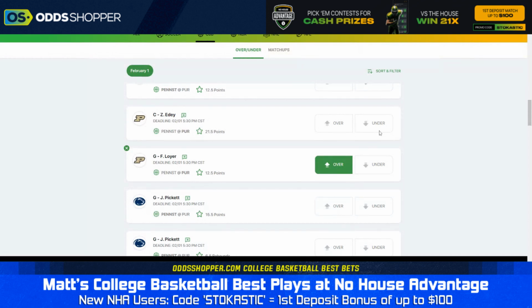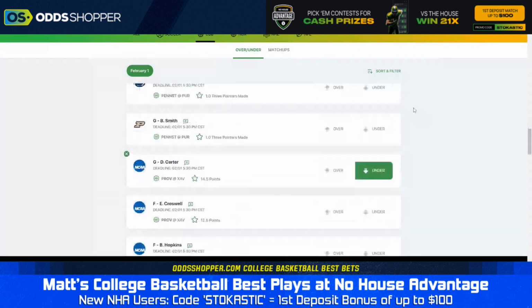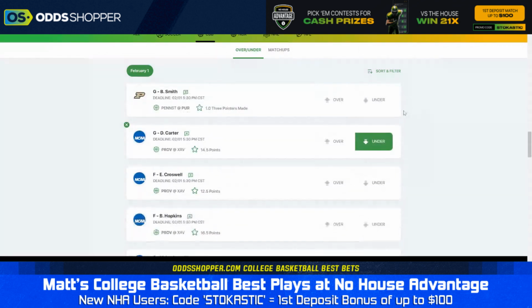Next one. We're going to scroll down a little bit here, looking at the Providence-Xavier game. Right now, we have Devin Carter at 14.5 points. This is one we're projecting towards the under here. And the biggest thing in this particular game is you have the return of Jared Bynum. Now, this doesn't necessarily affect Devin Carter directly in terms of Carter's minutes dropping or anything like that, but it does peripherally affect his statistics because Jared Bynum is a player who has the highest usage rate on the team.